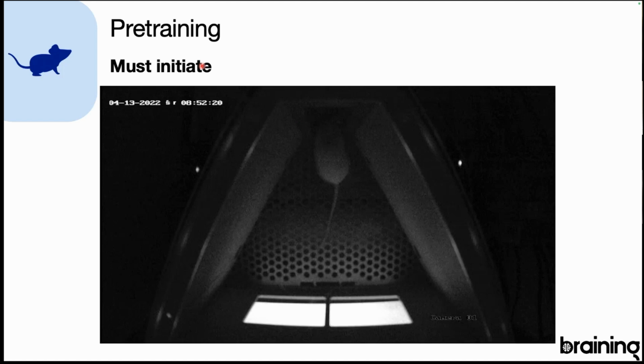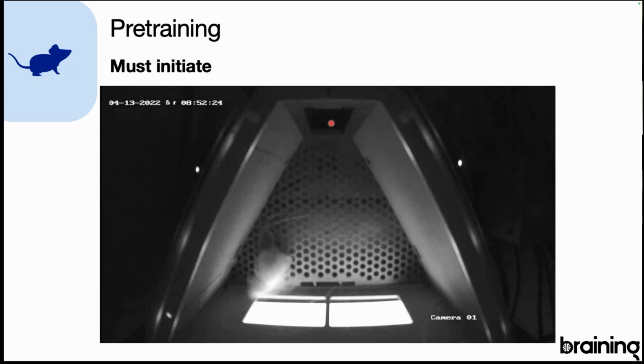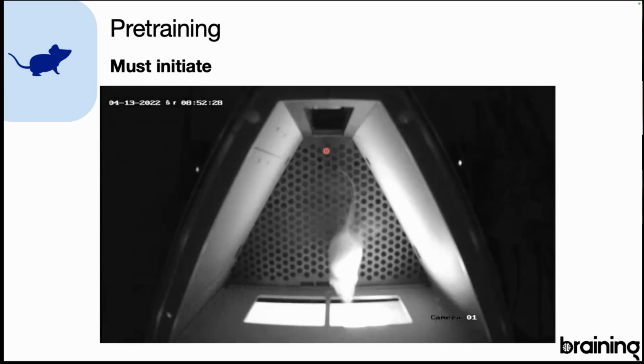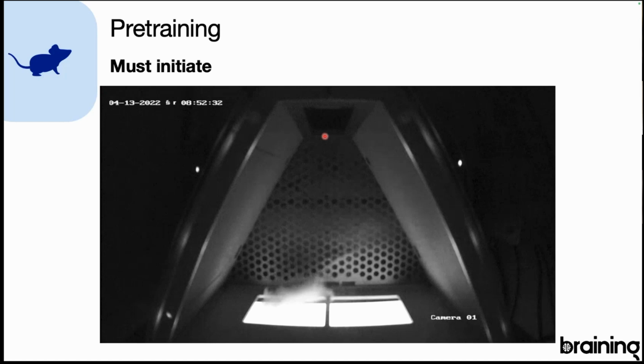This stage is pretty similar to the must touch phase, but now the animal has to start the trial by triggering the image presentation. The trial starts when there's light in the magazine, and the animal needs to put its head here. Then we have an image display, and when the animal touches the image, it gets the reward.